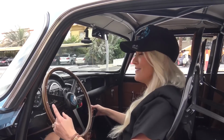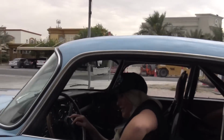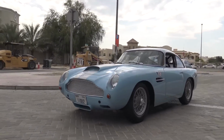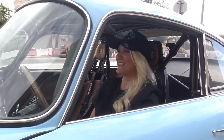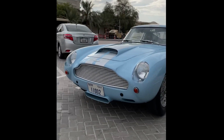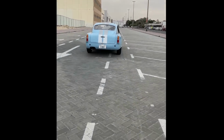When I hear it clunk, I'm in first gear. Hey, clunk! That's how it is. Yes! You knew. I'm trying to balance the clutch. Gnarly. If you took off with this thing, you'd be surprised.